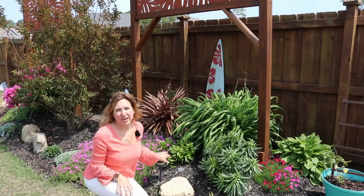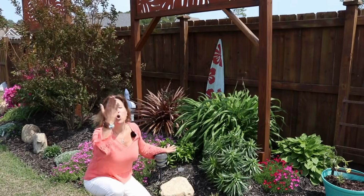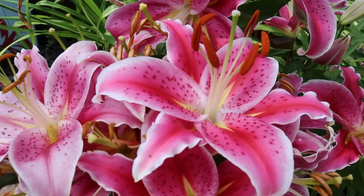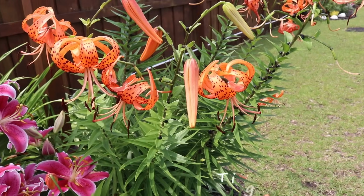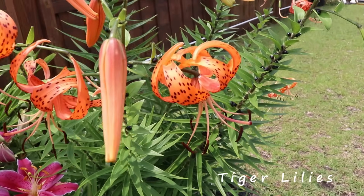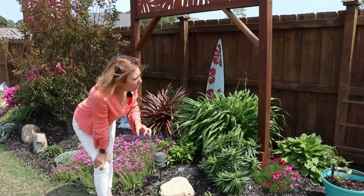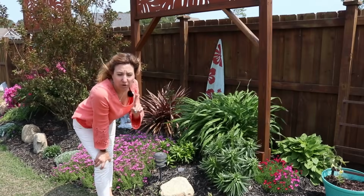Here's one of my favorite areas of lilies. I have the stargazers. Stargazer is my favorite lily. I love the way it smells. I love the way it looks. I love every single thing about it. This is the tiger lily. The tiger lily I find to be so unusual. The blooms almost appear to go upside down. It's just not, I feel like, a typical idea of what you think of when you think of a lily.